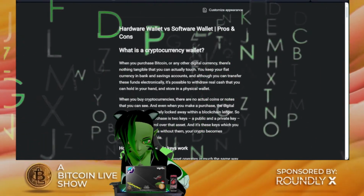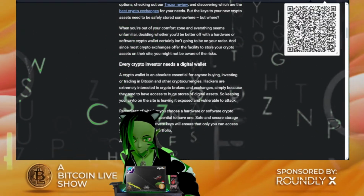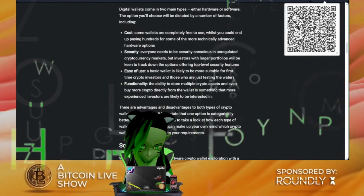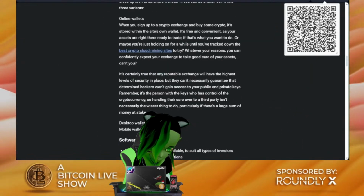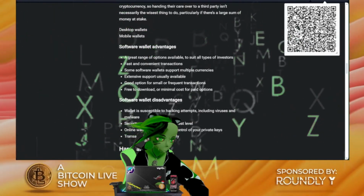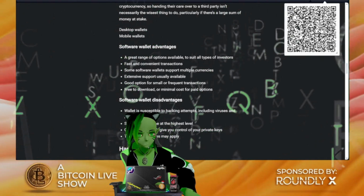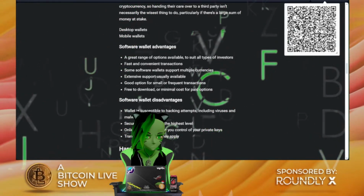So hardware wallets versus software wallet, pros and cons. Because there definitely are pros and cons. They kind of give you some information that you might want. Sure, sure. So every crypto investor needs a digital wallet. Exploring hardware wallet versus software wallet. Okay, so basically you're gonna have functions in one that's not involved in the other. And when you go through this, basically a software wallet is always a vulnerability. No matter how you look at it and what you do, software wallet is always a vulnerability. In case you're wondering, 90% of all crypto wallets are software wallets. You have your basic wallet system on your computer. That's technically a software wallet.